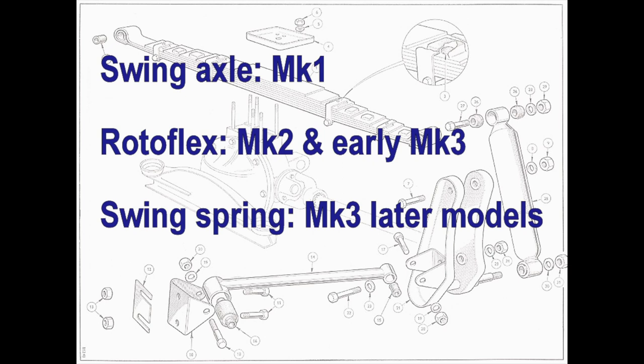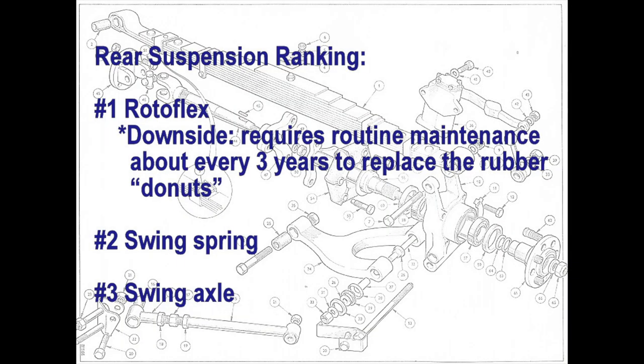There were three GT6 rear suspensions, all of which were, in fact, an independent suspension design. The swing axle on a GT6 Mk1, the Rotoflex on a Mk2 and early Mk3 models, and the swing spring on the later model Mk3s. Some would rate the ride quality of each in the following order. First place, Rotoflex. However, there is a downside. The Rotoflex requires routine maintenance about every 3 years to replace the rubber donut components. Second place would be the swing spring, and third place the swing axle.